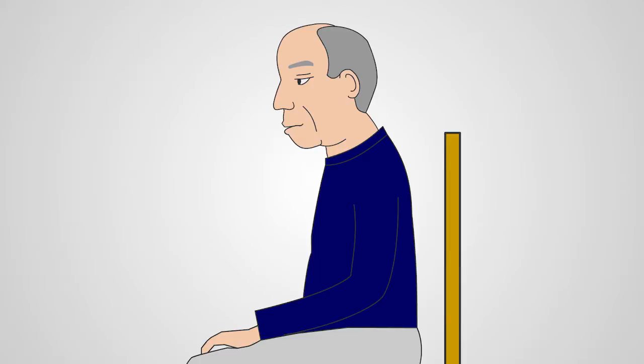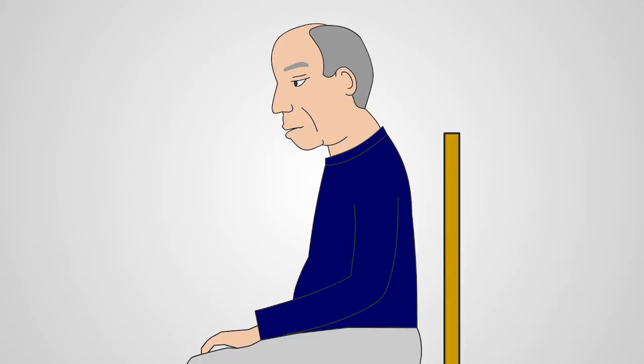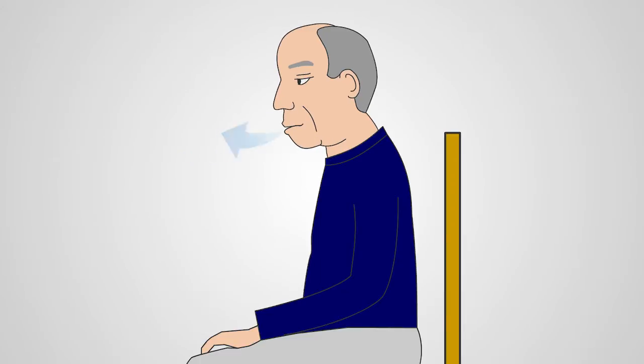This is called diaphragmatic breathing. You can also breathe in deeply through your nose and breathe out through pursed lips. This is called pursed lip breathing. Once you've decided which breathing technique you prefer, repeat a few breaths, and when you're ready, take in a deep breath and try to hold your breath for 3 seconds.